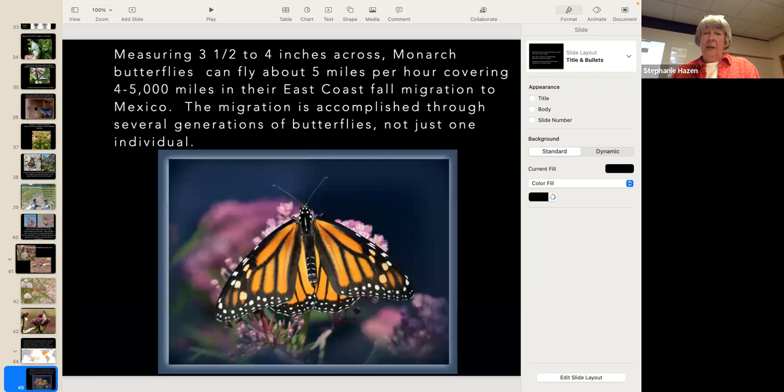So monarch butterflies can fly about 5 miles an hour, covering 4,000 to 5,000 miles in their East Coast migration from Michoacan, Mexico, up into Canada and back. And this is accomplished by several generations, stopping and laying eggs, growing up, stopping and laying eggs, growing up. But their last generation goes all the way back without ever having been there before. Is that amazing or what?